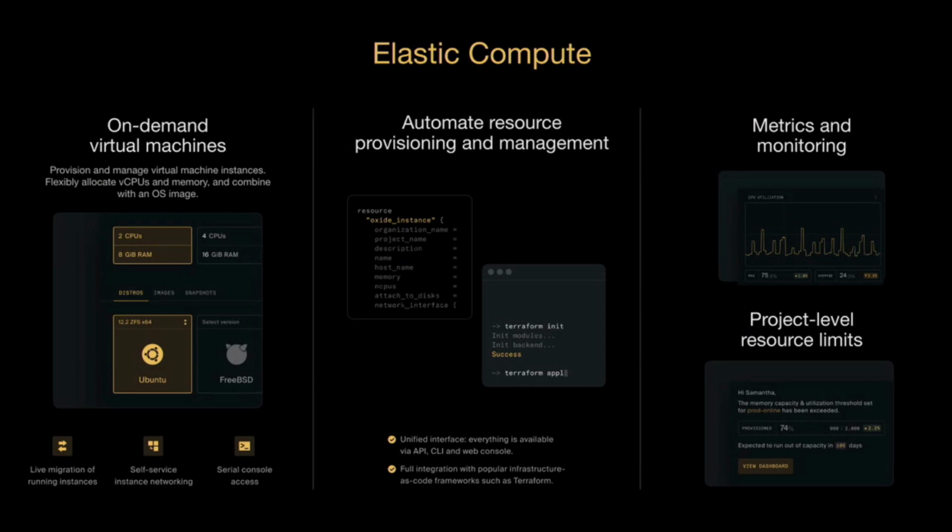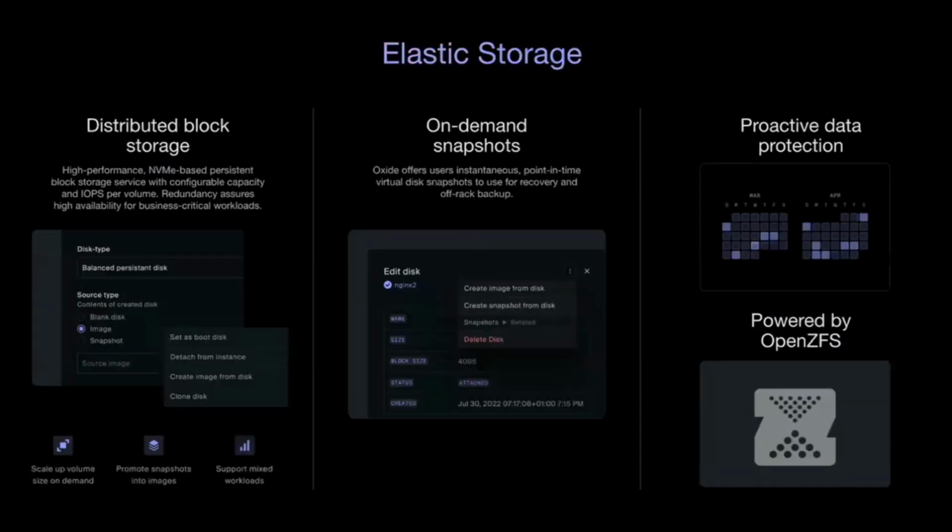So this ability to select various instance types based on what they care about, what they want, have those things be programmatically provisioned via Terraform or whatever, UI, CLI, API, having the liberty to be able to automate what they're doing and then have the metrics and monitoring that they have in the cloud.